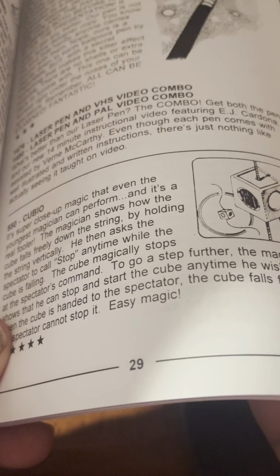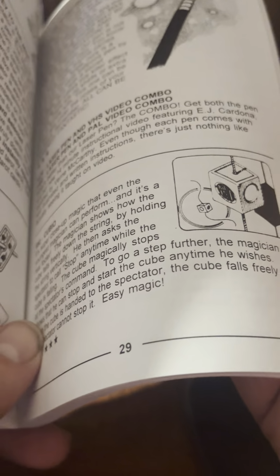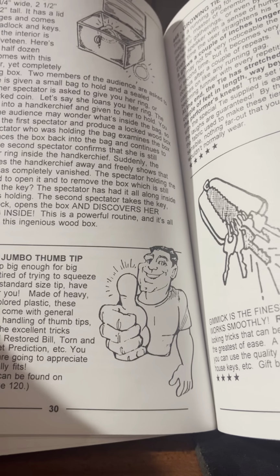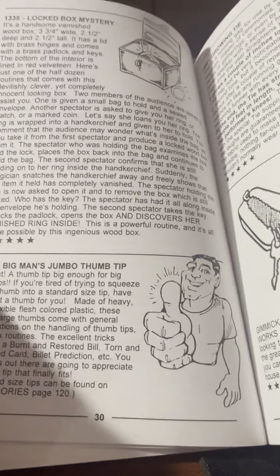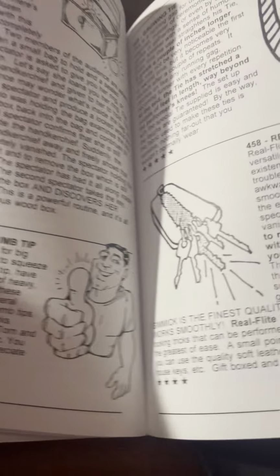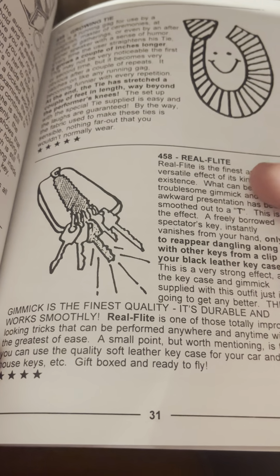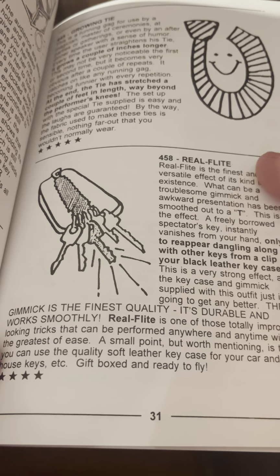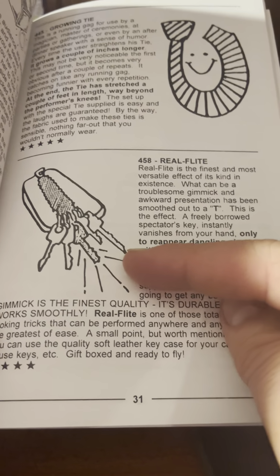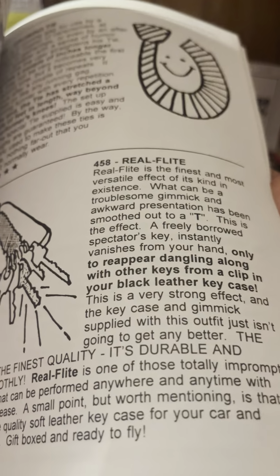Cubio. Cube slides down a string and you tell it where to stop and it stops. Neat. Locked mystery box. It's like somebody's ring disappears and it reappears inside of a box that's locked. Big thumb, or Real Flight. You borrow a person's finger ring, you make it disappear and it reappears inside, zippered within a key case. A growing tie, a running gag.